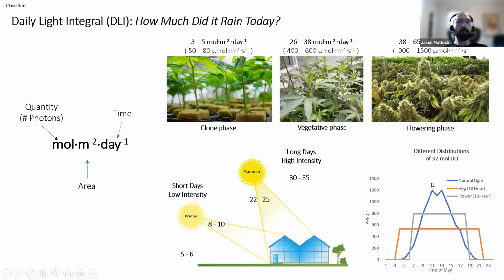So now, when we talk about DLI, there's a couple of things to break down in here. So first off, DLI, right, same unit structure, except this time instead of micromoles, it's moles. It's just a bigger unit, like grams to kilograms.